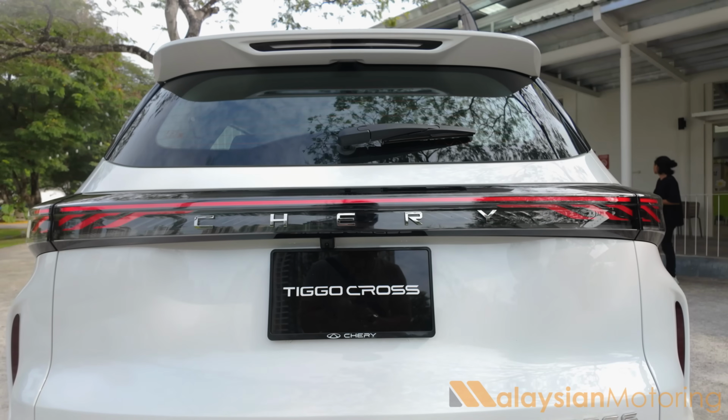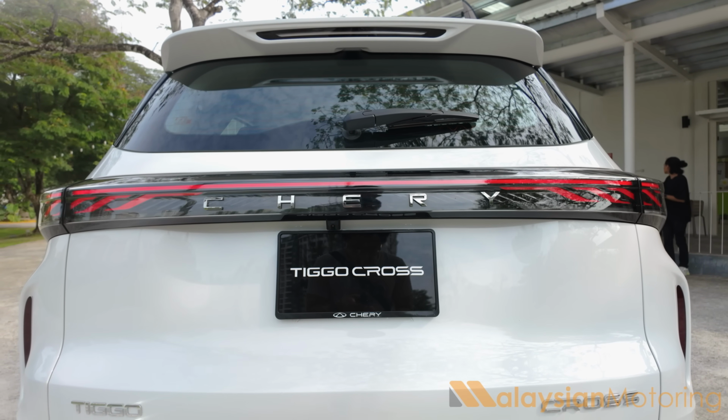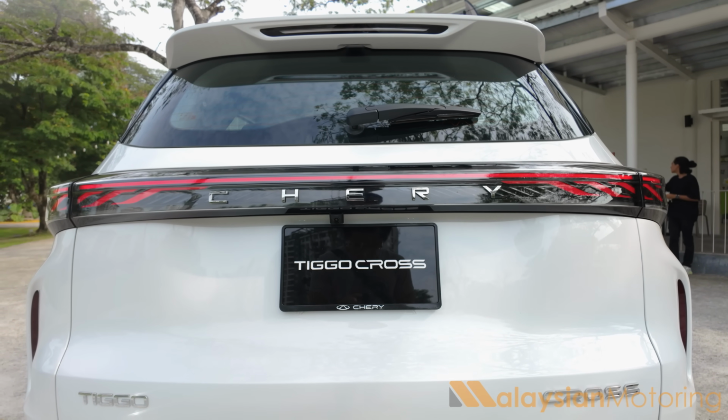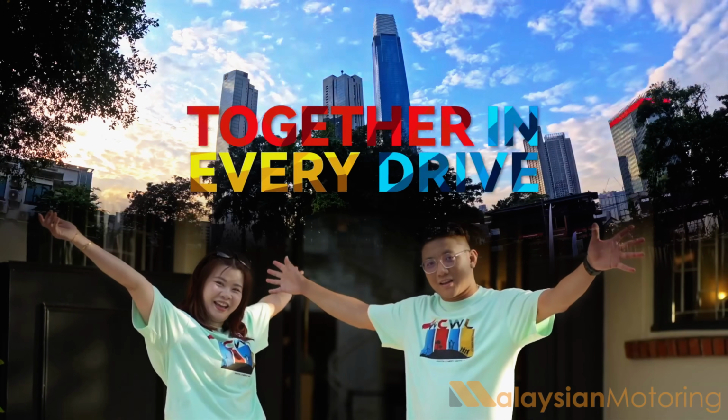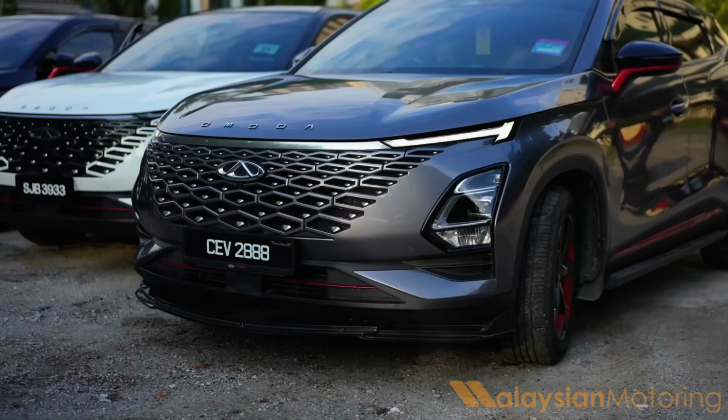And also this is part of our vision that when you buy a Chery, you do not just buy a car or SUV. You actually buy into a lifestyle. This is where we have the WCWL that we engage the customers on every month, every quarter at the local dealers. That actually leads me on to my next question, which has to do with WCWL.